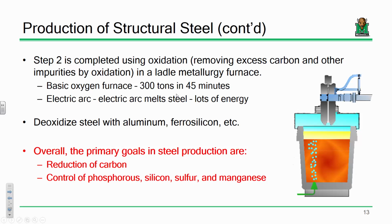Step 2 is basically taking that molten mix and converting it into what's called a ladle metallurgy furnace. The idea with this ladle metallurgy furnace is this is where you can introduce different alloying agents, titanium, manganese, vanadium, and so on, to turn your molten steel into a grade that's for your given use. And let me be clear, there are oodles and oodles of grades of steel, thousands and thousands of different grades for all sorts of different applications.